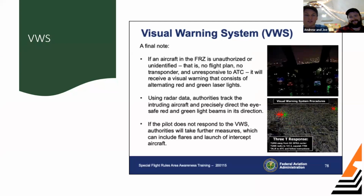Visual warning system. So this means you've gotten too close to where you shouldn't be. This is if you're in that flight restriction zone, right, and you have no flight plan, no transponder, you're not responding to ATC, they'll give you visual warnings too. This way you know, and this is what they look like, red and green. This means, as you can see, turn away.